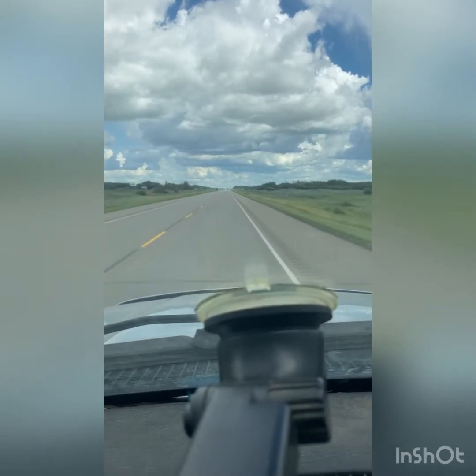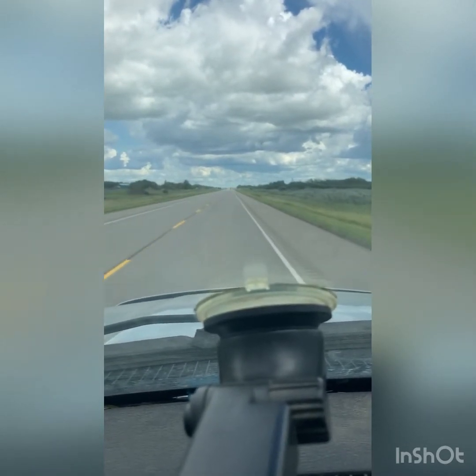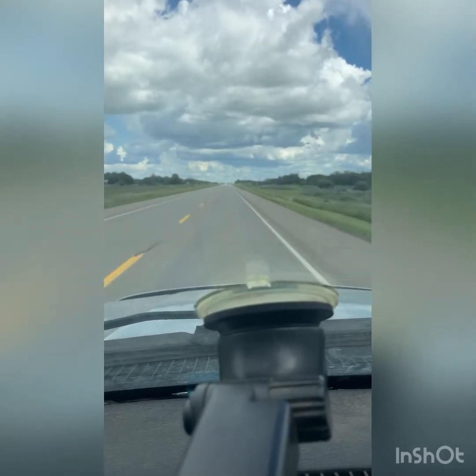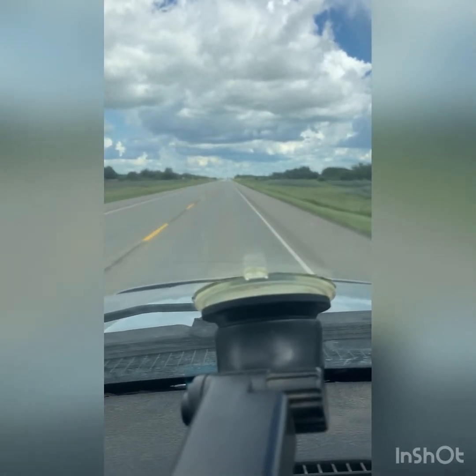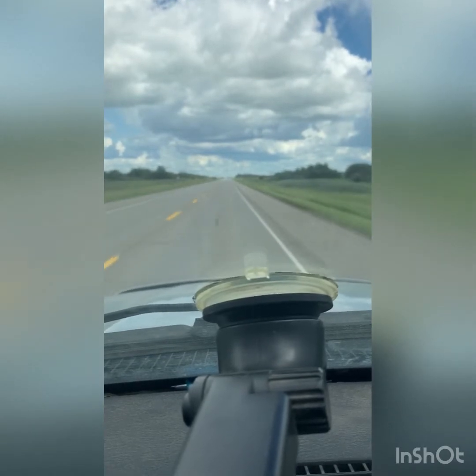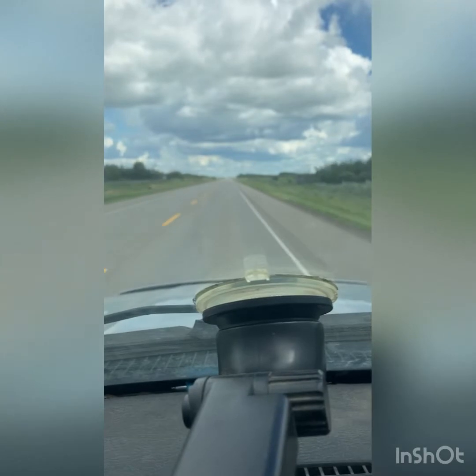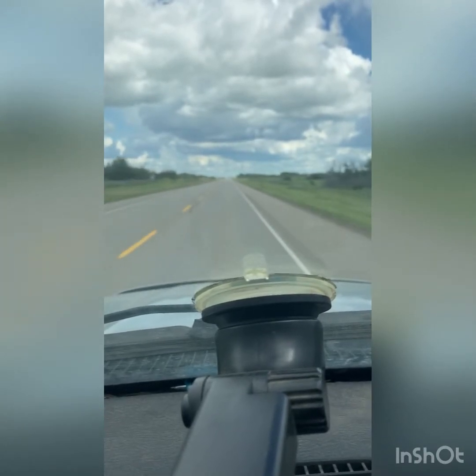So we're on our way to Leesk, well, close to Leesk, to pick up a 1945 W6 McCormick Farmall International, whatever you want to call it. First one I've ever owned.